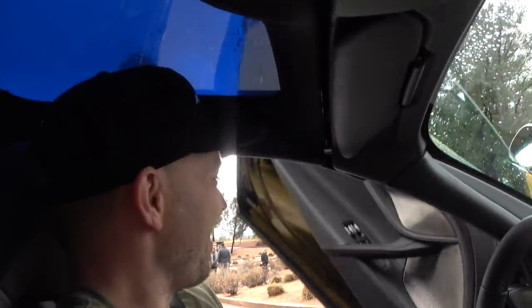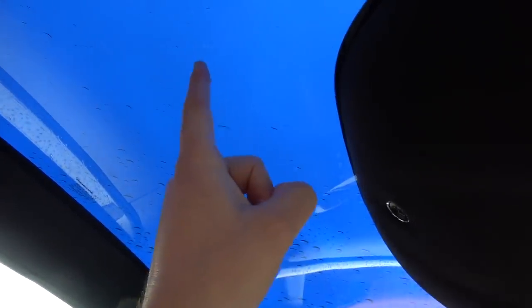guys. Should I say see ya. Here we can get a good look at that electrochromic roof. Right now it's tinted. Click the button, and boom, all clear.